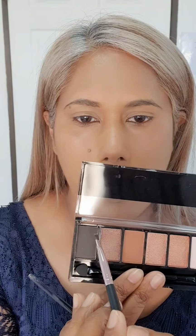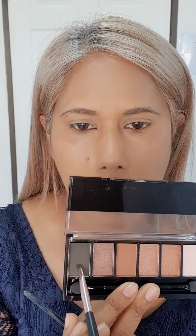Okay, I'm going to use this darker black shade here on the end and start filling in my brows. Okay, so I've filled in my brows very subtly using this black shade on the Smoky Palette.